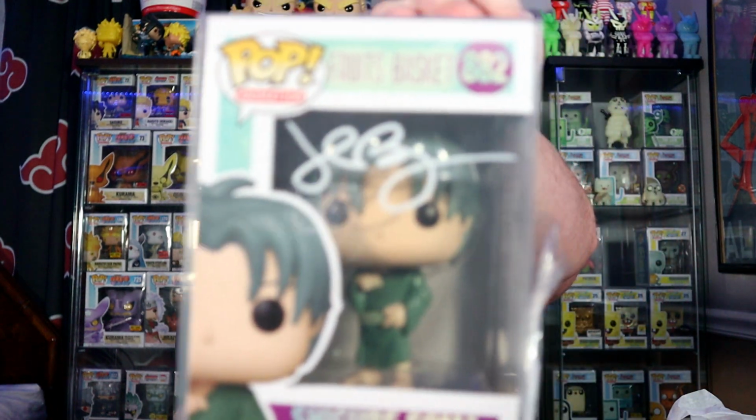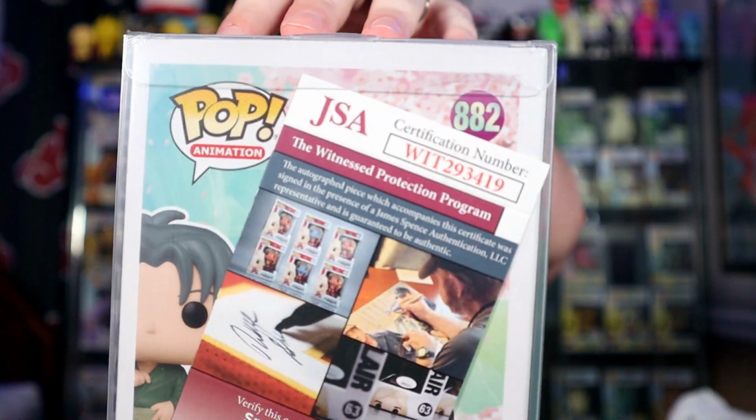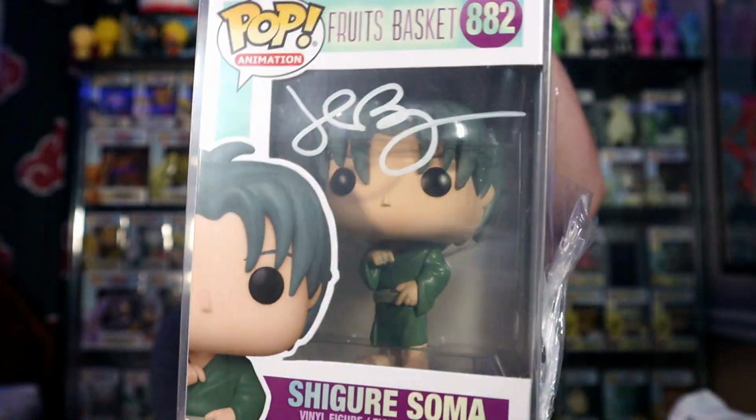Alright, this is a signed Shigure Soma Funko Pop, and this is a JSA certified too. That is pretty cool. So they did have this certified. It is official. This is my first signed Funko Pop. This is actually really cool.